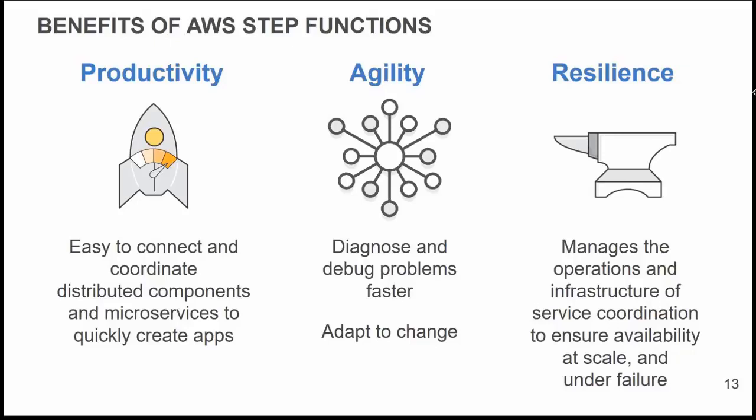By productivity, we mean it's easy to connect and coordinate different distributed components of your applications to put together applications quickly. By agility, we mean you can find out what's going wrong faster and solve that problem sooner, but also evolve and adapt your applications over time more quickly. And finally, it delivers the resilience you've come to expect from AWS by managing the operations as a service with nothing for you to worry about in terms of scaling, and high availability at scale and under different failure conditions of your microservices.